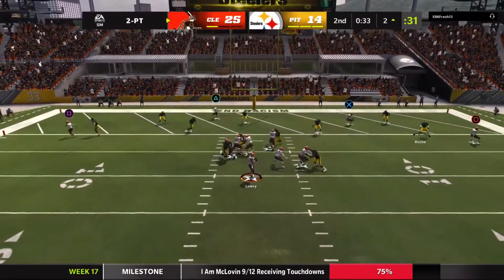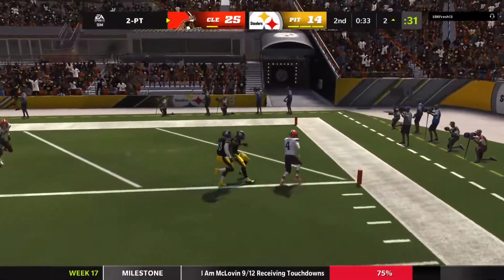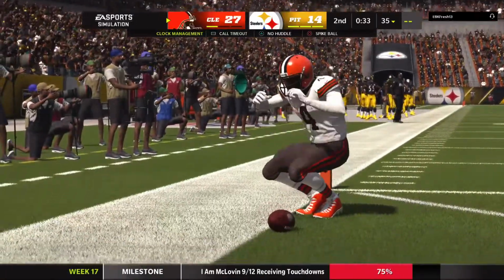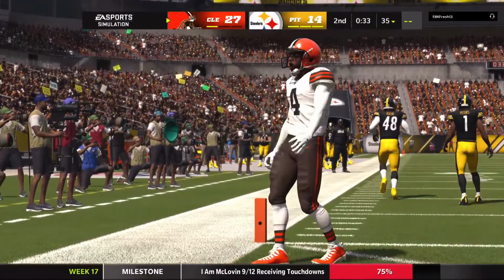They'll try and throw for it. Eluding the pressure right, and that's caught at the 2. And he is into the end zone to bump the lead up 2 more. Steelers 14.